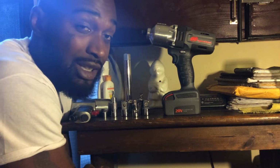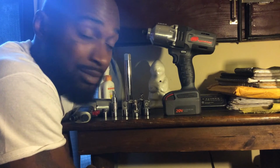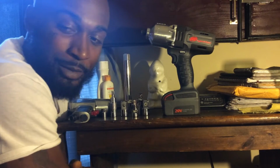If I have to stay on one lug nut for 20 seconds just to get one off, I might as well use a breaker bar and a ratchet. But this one doesn't have that problem. I just wanted to say that because I've been watching the videos and I'm in total disagreement.